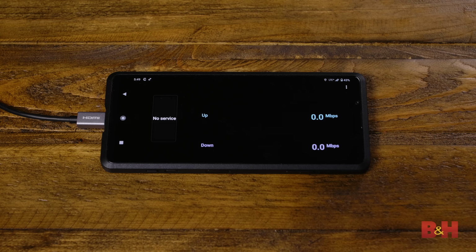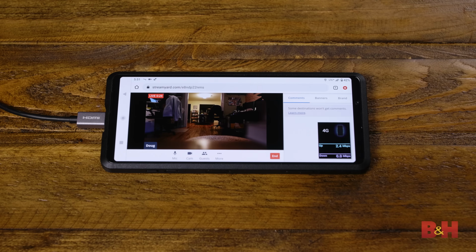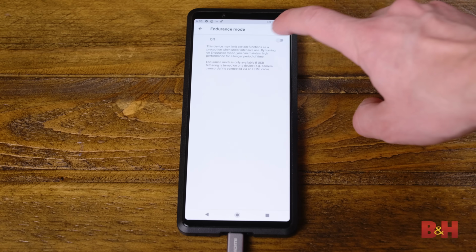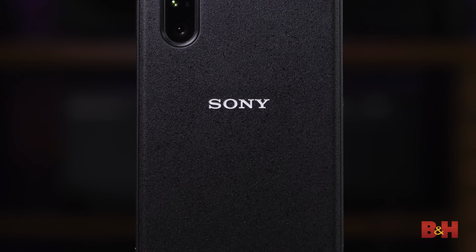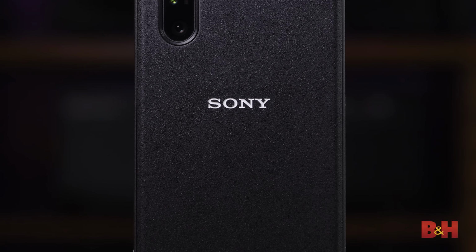Well, the Xperia Pro has a dedicated network visualizer app built just for this purpose. The app shows not only which signal type you're actually using, but your current data rates and even the directionality of the signal. This means that if you need to troubleshoot cellular streaming, this app has got you covered. Similarly, the phone's endurance mode also helps to prolong battery life when using 5G mmWave, which could be a lifesaver out in the field. But as for the phone itself, what's going on around and inside the Xperia Pro?